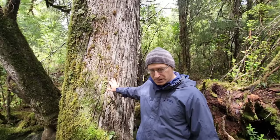That's right. And often we find some of these really old established trees growing on a distinct line, and they're all the same age, which suggests that there was an older trunk that fell over and then resprouted along the length of the trunk, and that's why you end up with a line of all same age trees.